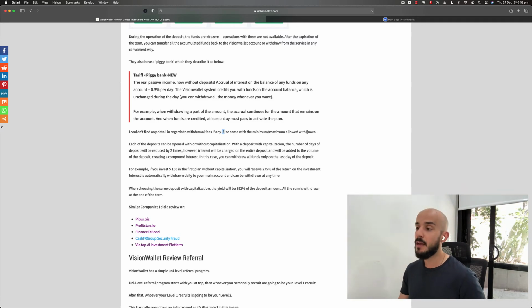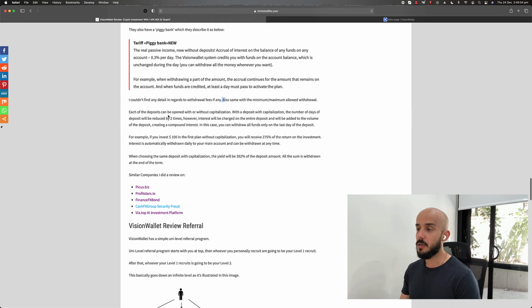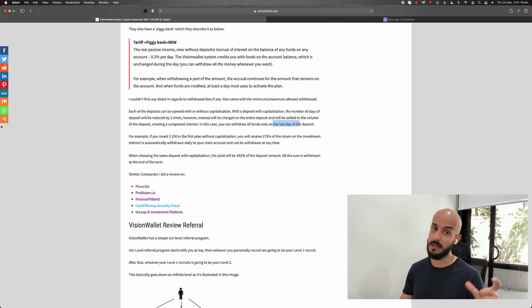Also, each of the deposits can be opened with or without capitalization. With a deposit with capitalization, the number of days of deposit will be reduced by 2 times. However, interest will be charged on the entire deposit and will be added to the volume of the deposit, creating compound interest. So you're actually going to earn more money. And in this case, you can withdraw all funds only on the last day of the deposit. That's the only gotcha, that you have to wait to withdraw your deposit.